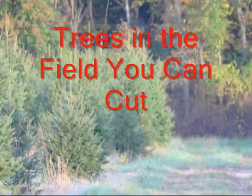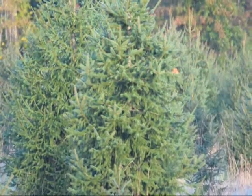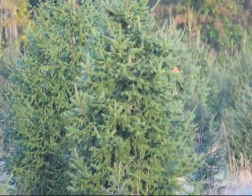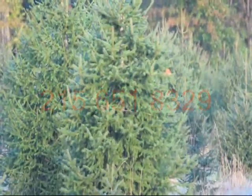We have thousands of trees here for you to select from, and you can cut your own out in the field. So give us a call at 215-651-8329. Thank you.